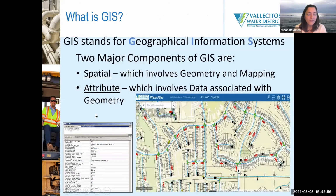So quickly, what is GIS? It stands for Geographical Information System. It has two major components. The one that you're most accustomed to seeing, and oftentimes you'll see it in the background of the different PowerPoints and the different exhibits that we show you, is what's called the spatial, which is just meaning the map, spatial orientation, visualization of where all of our assets are located.